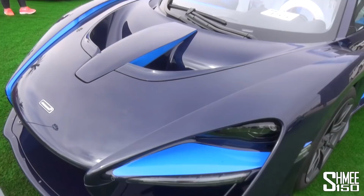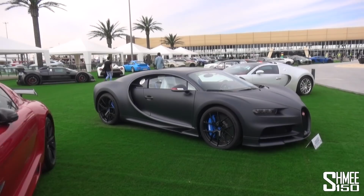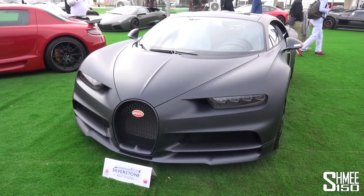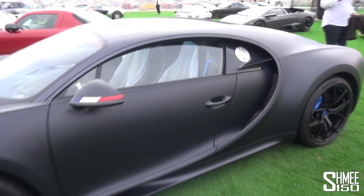We've also got here the Chiron Sport 110 Bugatti. I didn't even know these were being delivered, but the limited edition model to celebrate Bugatti's 110th anniversary. And this, I believe, is going to be the first car to go through the auction block here today. Next to that, a Veyron Grand Sport. I mean, this is just absolute heaven. Let's not miss some of these cars over here.